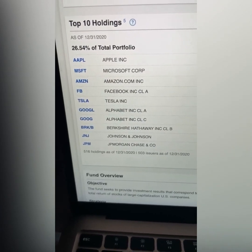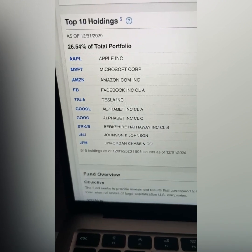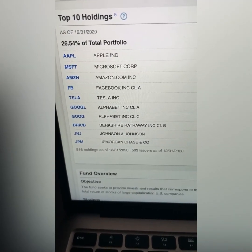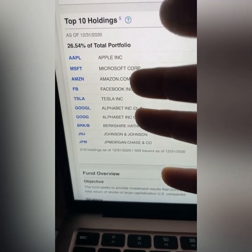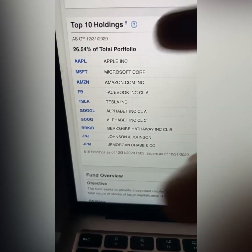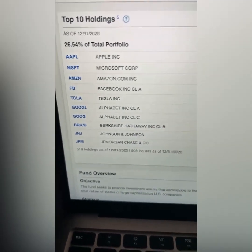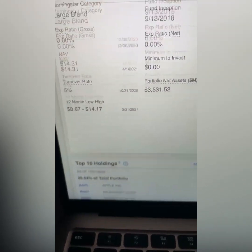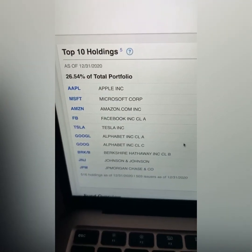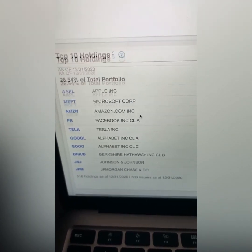You don't have to call Merrill Lynch, Bank of America. There is a guy who is an expert. He's working for you, okay? And he manages all these stocks. This is called a large blend. Top 10 holdings, right? And he manages them. And this is an index fund because you get a little bit of everything. Instead of getting just Apple or just Amazon, you get Tesla, you get Facebook, you get everything.